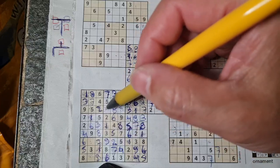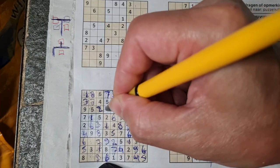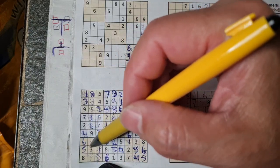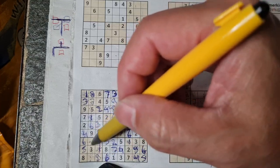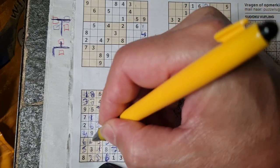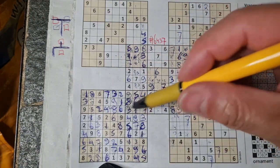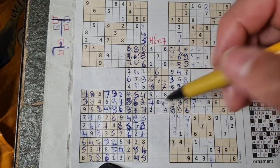4 and a 6, we have a 6 now in this column, no 6 there, 6 should be here, and a 4 goes there. Two final numbers in this big square, the 1, 2 is missing, the 3 and a 4 is missing, 2 and a 4, we have a 2 in this row, no 2 there, 2 should be here, and a 4 goes there, finished. Okay, 1 box left in this last row, four numbers, the 1, the 2, the 3, the 4, 5 is missing here.